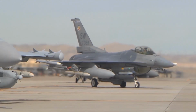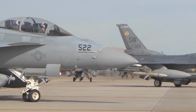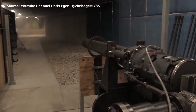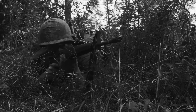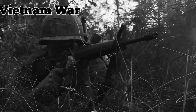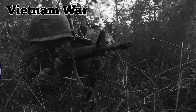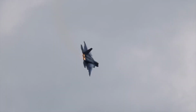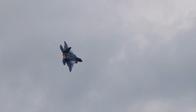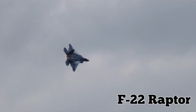It was developed as an efficient weapon on the military aircraft and has an effective firing range of 2,000 feet, 600 meters. The M61 saw quite a bit of use during the Vietnam War because they were on F-105 Thunder Chiefs and F-100 Super Sabres. Military jets that use the M61 today include the F-22 Raptor.